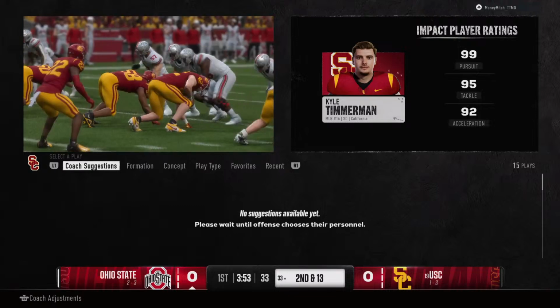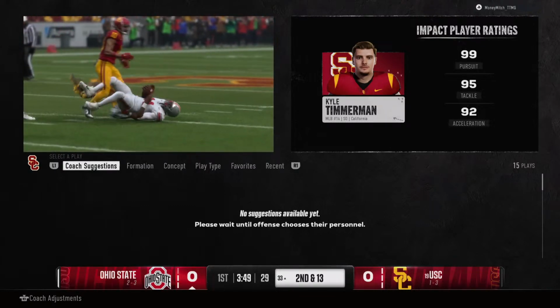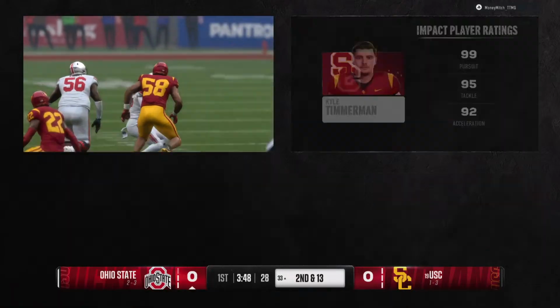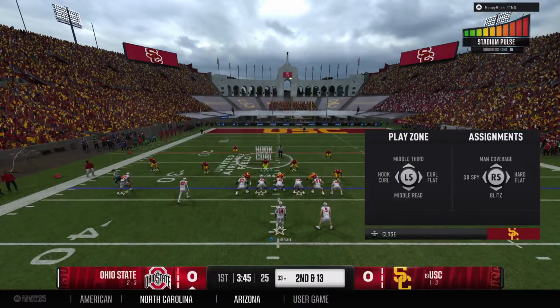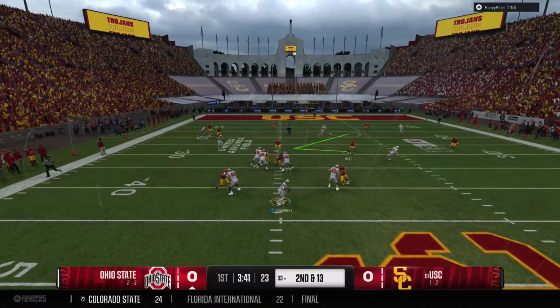Just nothing doing on that last run, and they knew coming into this one they were going to be challenged, right? This is one of the best defenses in all of college football. For them to have any shot, they're going to have to do a lot better running the football. Last play was a near disaster, now dealing with 2nd and 13.